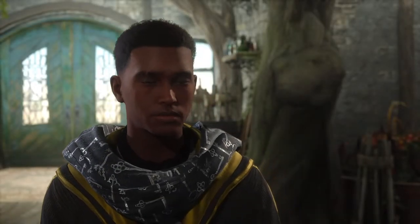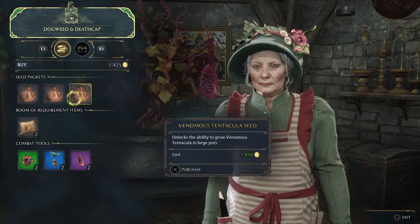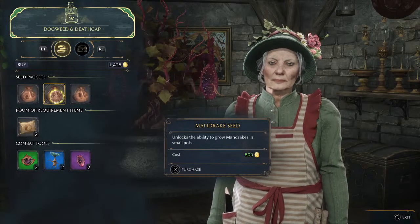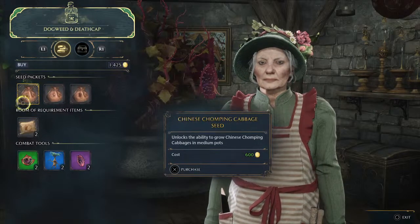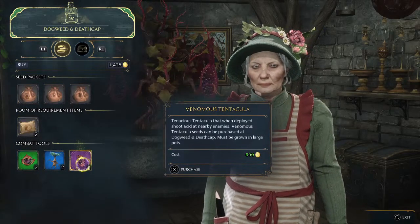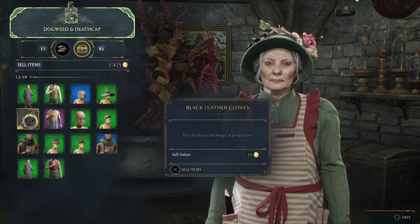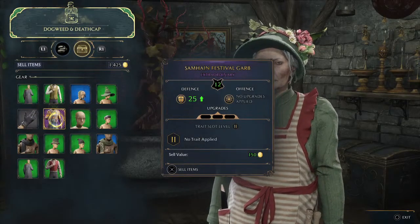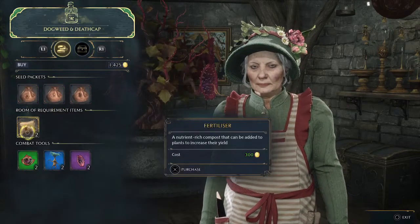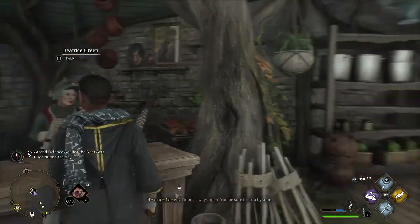What do you have for sale? Well, what say we show you some of what's available? Looky here. Mandrakes. Some Chinese cabbages. Fertilizer. Yeah, that might come handy. At least I got my first purple gear, but doors always open. You be sure to stop by soon.